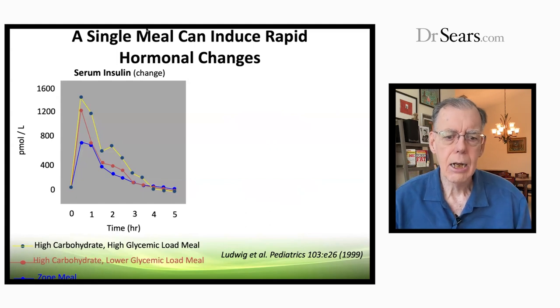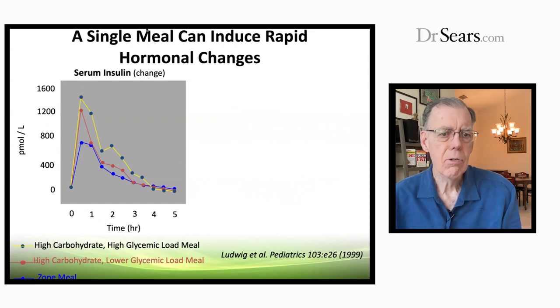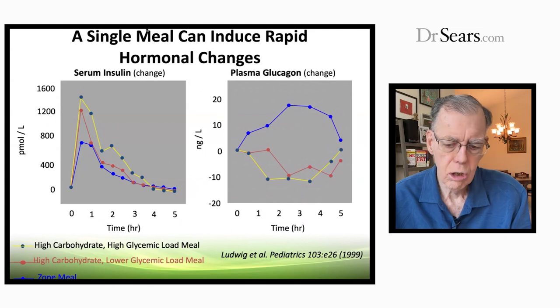One meal might be a high carbohydrate glycemic load meal, like a typical breakfast cereal. Another one would be a high carbohydrate but lower glycemic load meal, like oatmeal. But the third meal was basically a zone meal, composed of more protein, of egg whites, with vegetables, an egg white vegetable omelet. Then they looked at the hormones. They looked at the hormone insulin. And you can see, even though the meals had the equal number of calories, the insulin response was dramatically different. With the high carbohydrate meals, insulin rose quickly and fell off very quickly. But on the zone meal, it didn't rise very high and dropped off very slowly.